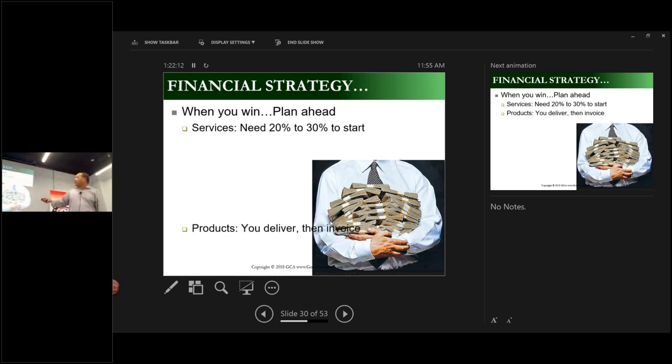Now, if you're in the products business and you're not in the service industry, you have to buy the products first, deliver it to the government, then you invoice them, then they pay you. And that could be 30 to 60 days. So you need a plan. Don't go for a $1 million project and say, hey, we won, because that's going to be your worst nightmare, okay?